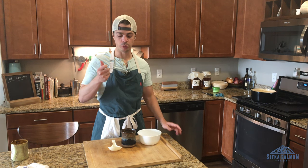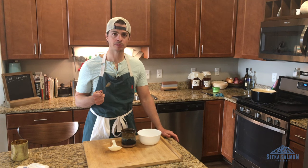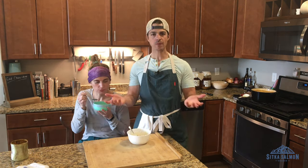When it's not burning hot, it's really, really good. The cod is meaty and a little sweet. It's perfect, actually.